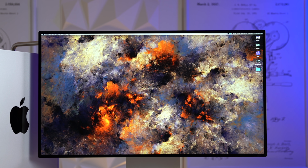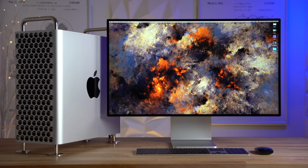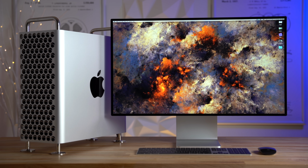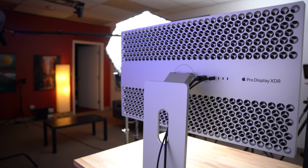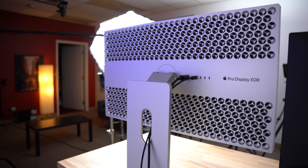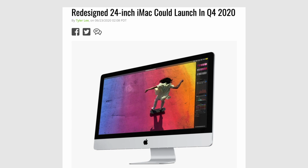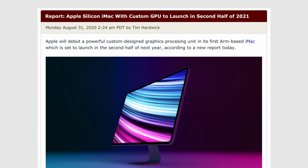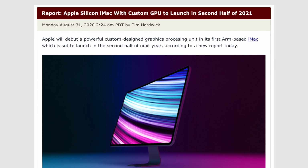So there you guys have it. That's my speculation for the redesigned iMac. It'll look just like the Pro Display XDR, with the same rounded corners, the same thin bezels, except with a chin that's likely going to be smaller than the current one. The sides will be flat, and it'll be thinner overall with a flat back. The 24-inch iMac will get it first, probably within the next 7 months, and then the larger iMac will likely get the redesign in the second half of next year.